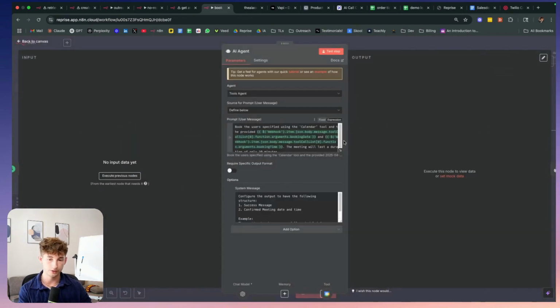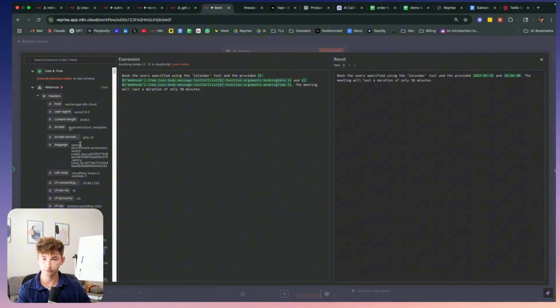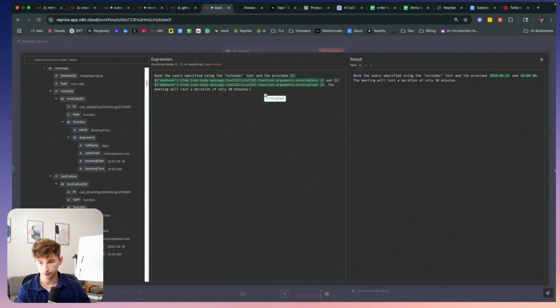So within this agent, what we say is to book the user specified using the calendar tool in the provided. So the provided, we're just dragging the booking date that they requested. So we say like Nick is the name. The email is nick@reprisesai.com. Let's see if we can open this up a little bit further. Booking date we have right here.